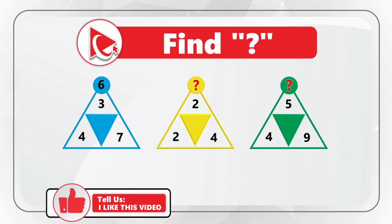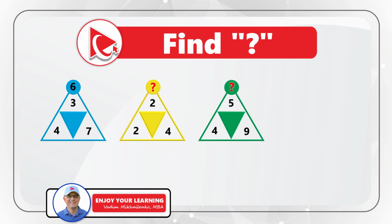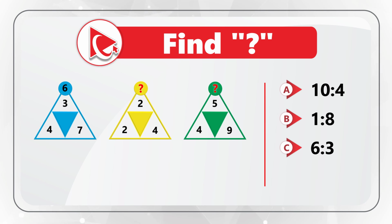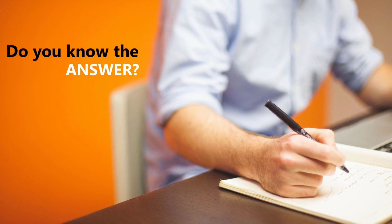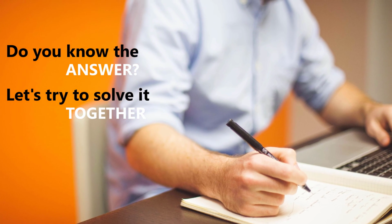Take a close look to see if you can find the 2 missing numbers and select out of 4 different choices. Choice A, 10 and 4. Choice B, 1 and 8. Choice C, 6 and 3. And choice D, 2 and 2. Do you know the answer? I gotta tell you, the answer is not really obvious, but I know how smart you are, and together we should be able to solve it.